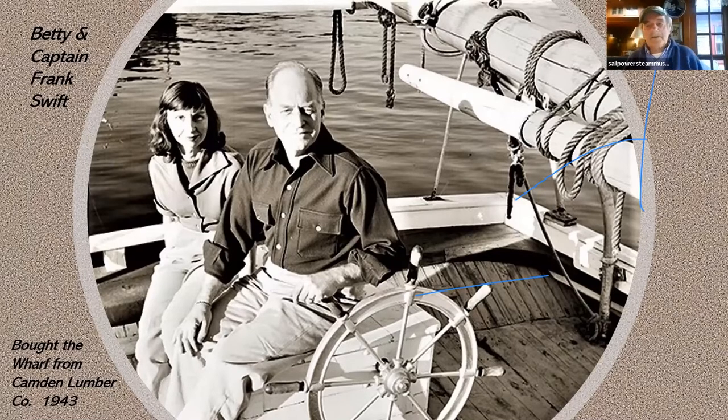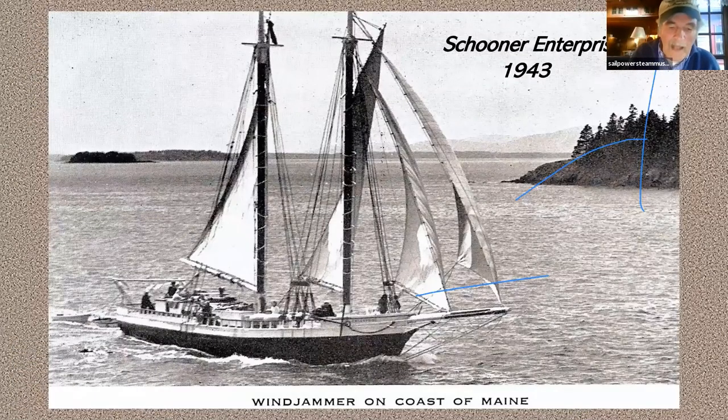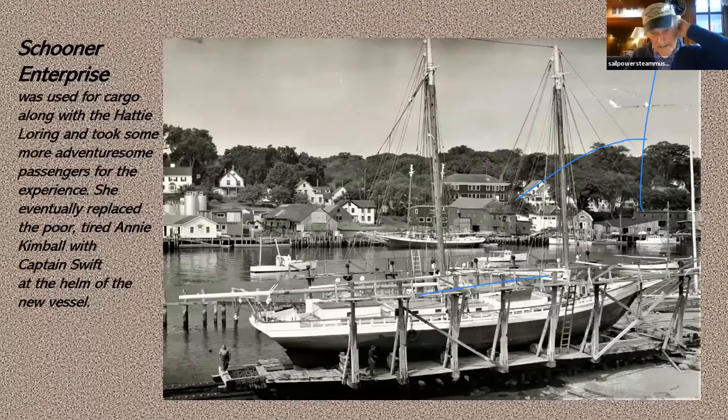Schooner Enterprise came along in 1943. She was a Billings boat and a good-sized schooner. She could carry quite a number of passengers and was quite a popular vessel. But she was a weak old vessel. They converted her, made a windjammer out of her, carried quite a number, as I say.